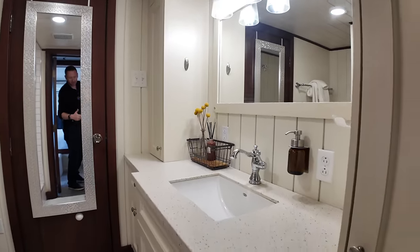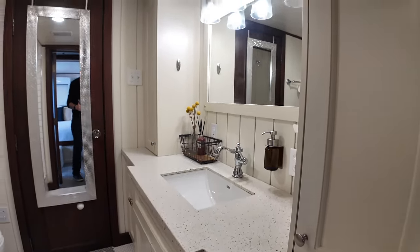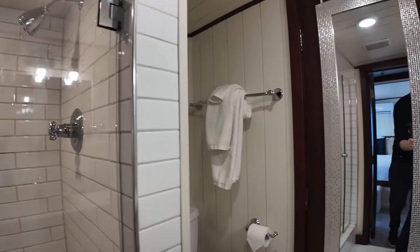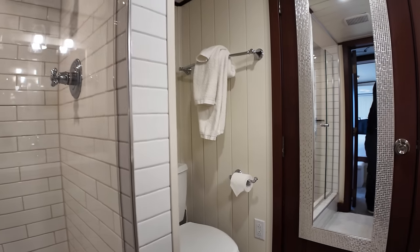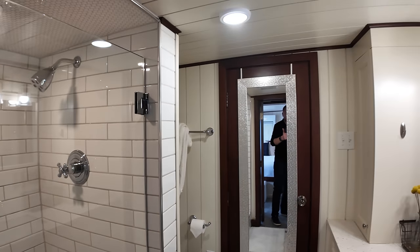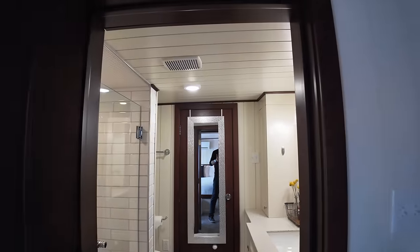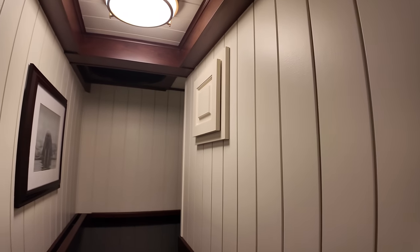Sink, vanity area, more cabinetry underneath. Another big shower over here. And there is the toilet. Behind that door, more space for storage. But let's retreat out of here, back into the main corridor again. And let me take you forward once more.